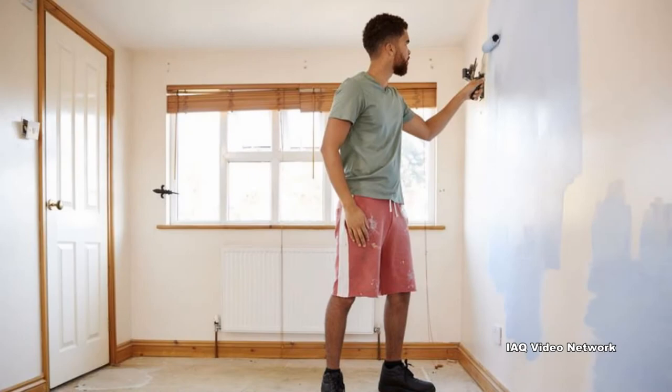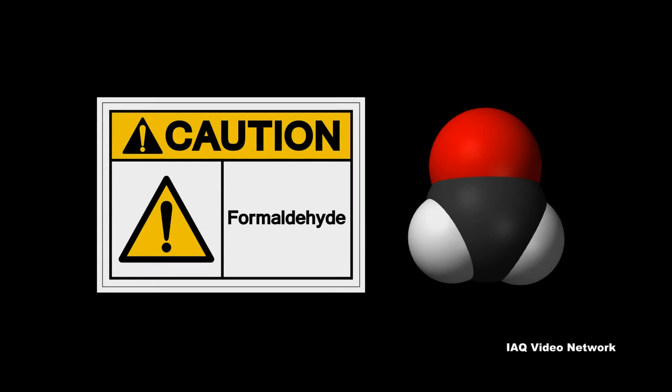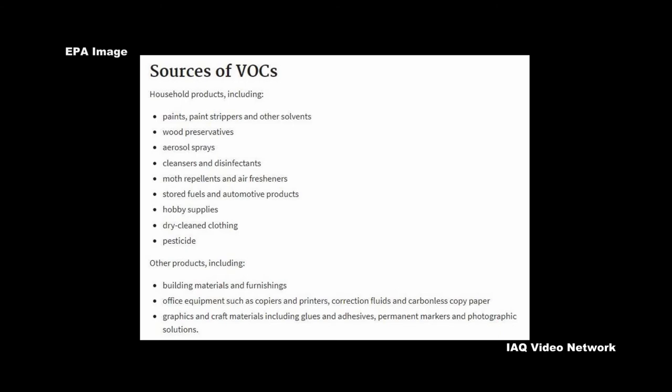Even new materials and finishes used in the project could expose building occupants to elevated levels of volatile organic compounds, including formaldehyde in some circumstances. The Agency for Toxic Substances and Disease Registry states that formaldehyde levels are higher in new manufactured wood products and some fabrics. According to the U.S. Environmental Protection Agency, exposure to some VOCs may have short and long-term adverse health effects.